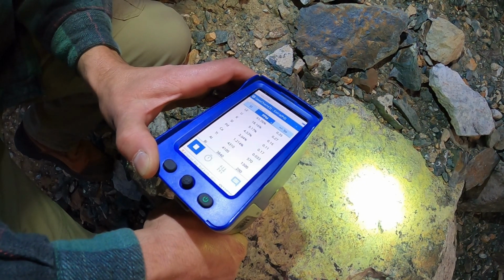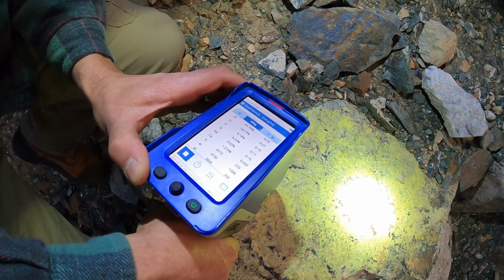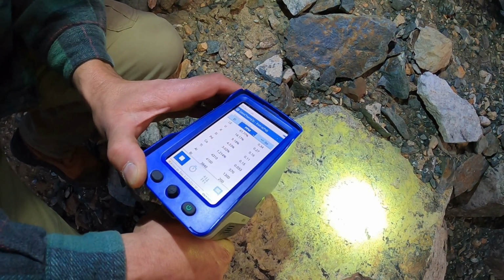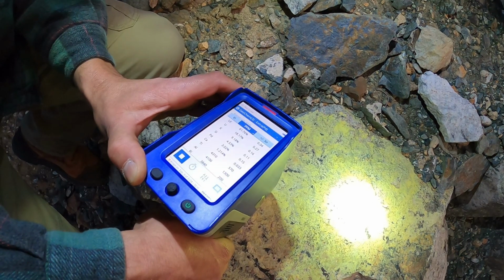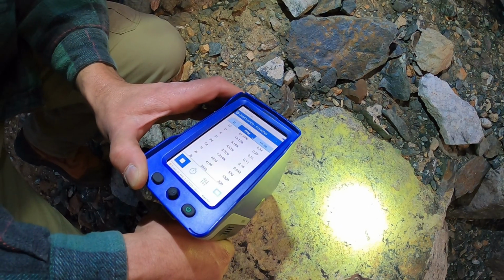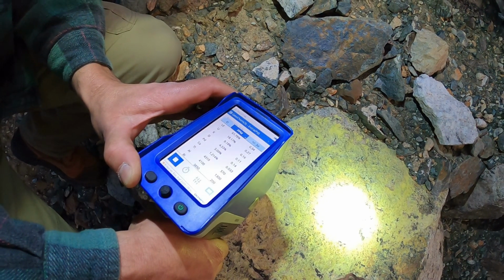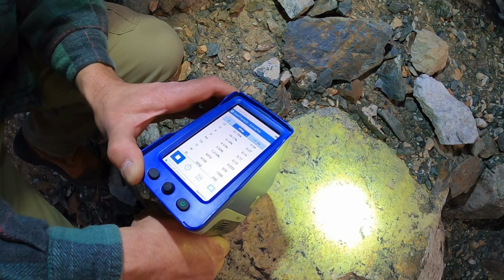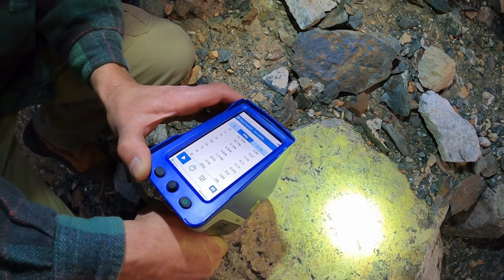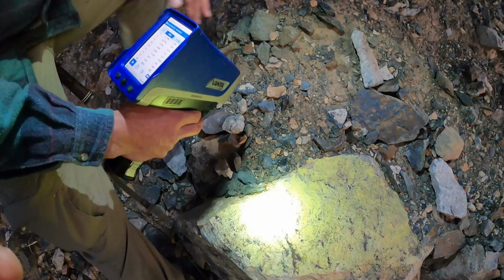The Vanta XRF has lots of bells and whistles to help us work smarter in the field. One thing that we like is the customizable display, so you could hide any elements that you don't want to see or bring up the most important elements to the top, regardless of the concentration. Another thing that we learned is there's formulas on there, so you could sum up all the rare earth elements that we received in our XRF assay and display that total concentration, which would really help us. You can also use the yttrium concentration to predict the total rare earth oxide, which is a really neat feature.